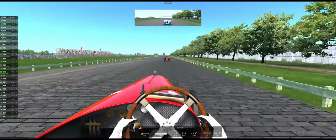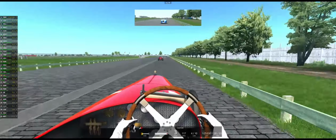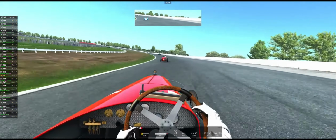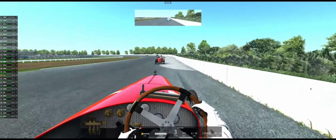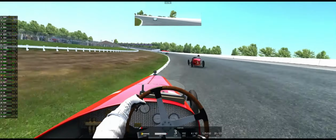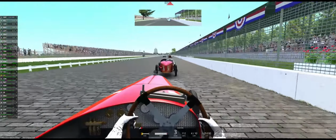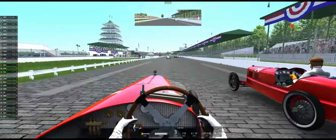Our Sunbeam tries to gain speed in the draft, or the slipstream. I don't know if in real life, back in these days, it would affect you that much. Maybe in the streamlined cars, like the Bugatti behind us, but I don't know. That's something people can tell me in the comments, if they know that much, or have relatives that knew about this. I feel like any car that goes up to maybe 80 miles per hour has a little bit of a draft, a little bit of a pull when they get behind someone.